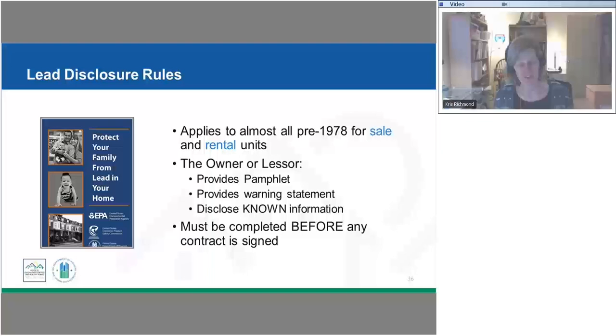The owner or the lessor is going to provide the pamphlet, and this is what we mean by the pamphlet: the blue "Protect Your Family from Lead in Your Home." It is available in several different languages. You can access that from both HUD and EPA's website. They're going to provide that pamphlet, and then the disclosure notice providing the warning statement, and that includes disclosing any known or unknown information.